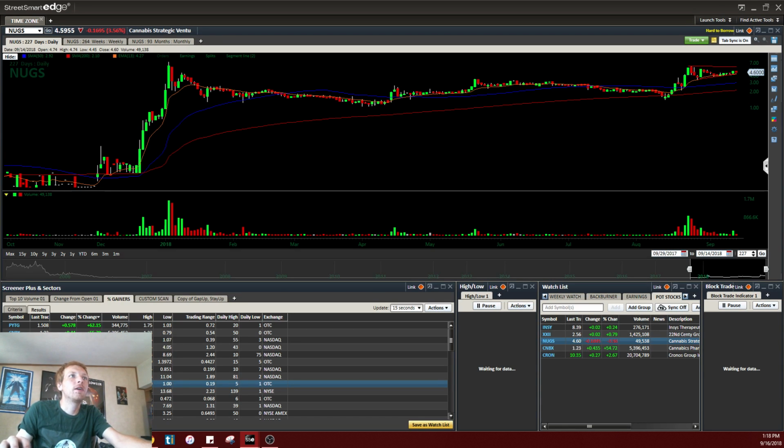Even right here, you see somewhat of a wedge forming on this. You can see a triangle right here. This is on the 65-minute chart. Let's see the 15-minute.